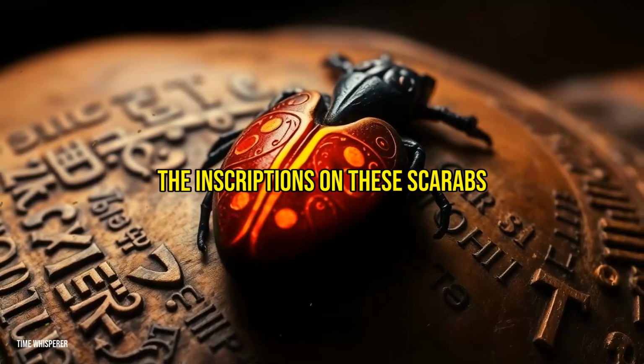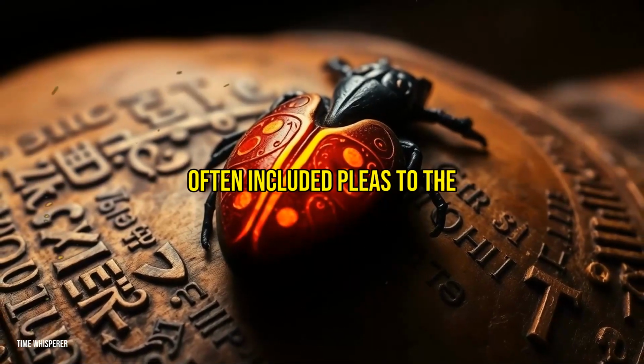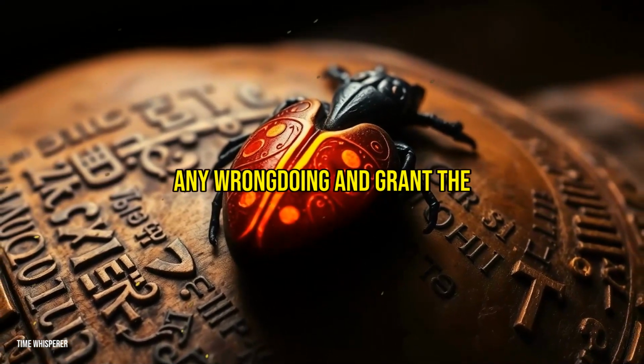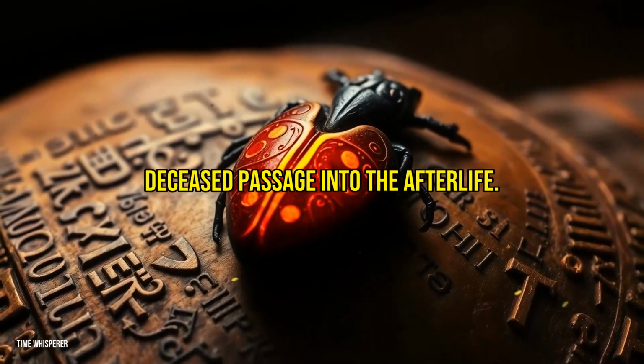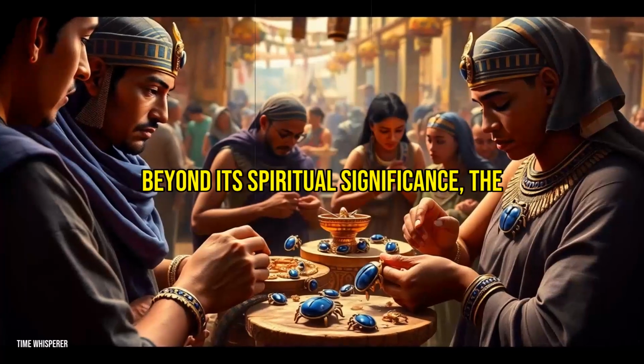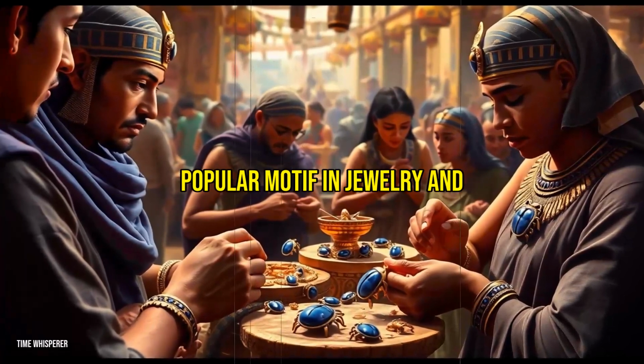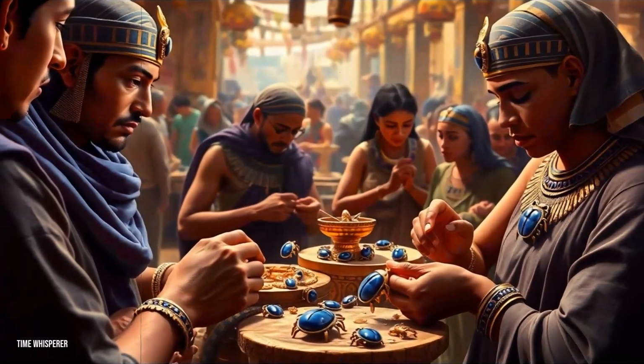The inscriptions on these scarabs often included pleas to the gods, asking them to overlook any wrongdoing and grant the deceased passage into the afterlife. Beyond its spiritual significance, the scarab beetle was also a popular motif in jewelry and decorative art.